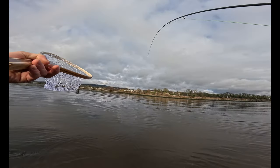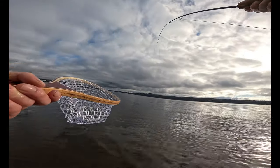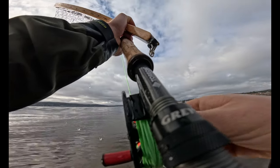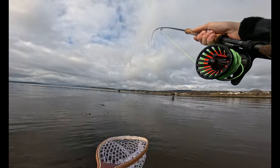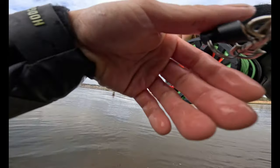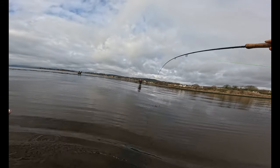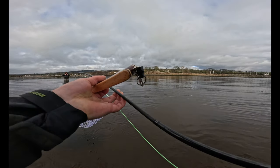Mate, it's just swimming about me. It just keeps trying to take me in the weeds. Oh, nah, it's taking me in the weeds. Oh, shite. Mate, it's taking me right around the weeds. Oh, nah. Isn't good.